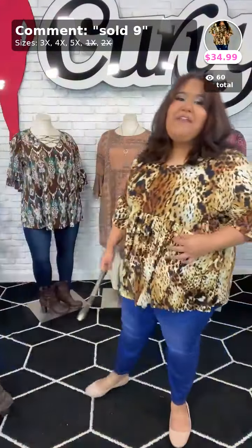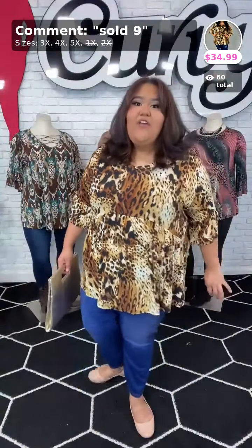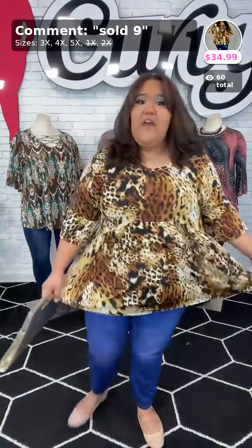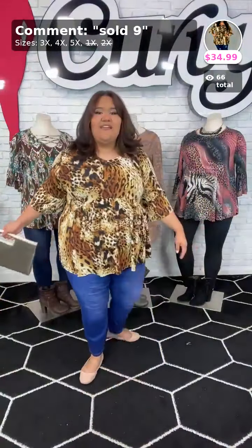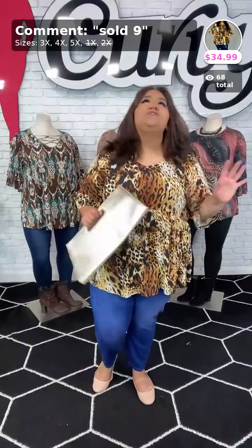All right, y'all, keeping up with the leopard feel. This is a baby doll trumpet sleeve leopard. So this one is a different cut than the previous one, and it's also a darker print, a different kind of print. It has the modest V-neck, the trumpet sleeve, and the baby doll cut from the front, and it goes down so it covers your bottom and it gives your body such a nice flare. I've paired it with this clutch right here, so if you want to look elegant, casual, but also very comfortable, this is a great outfit for you.